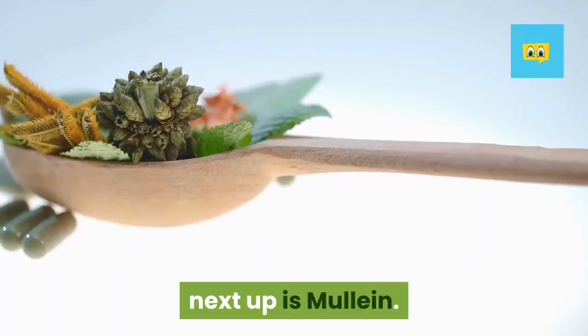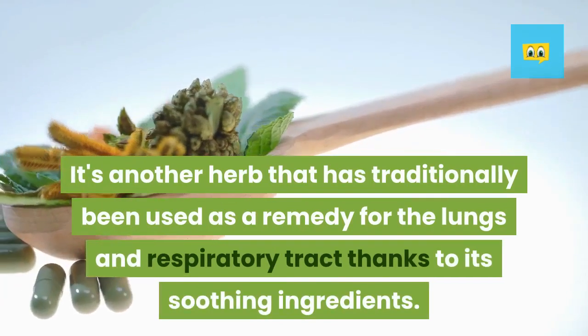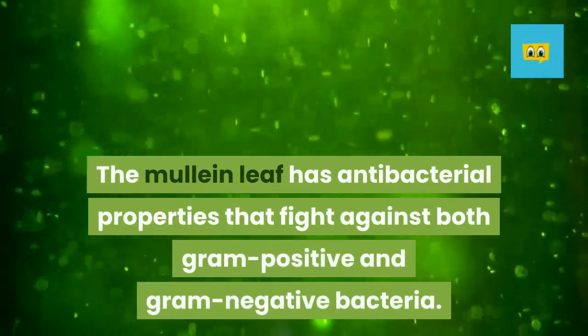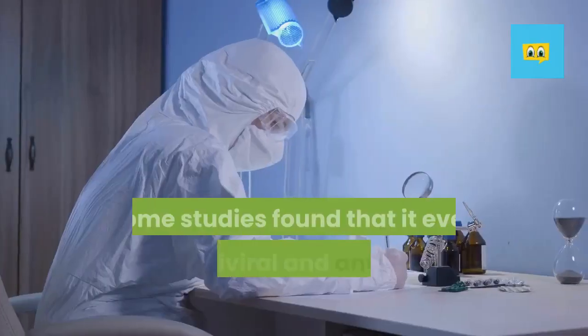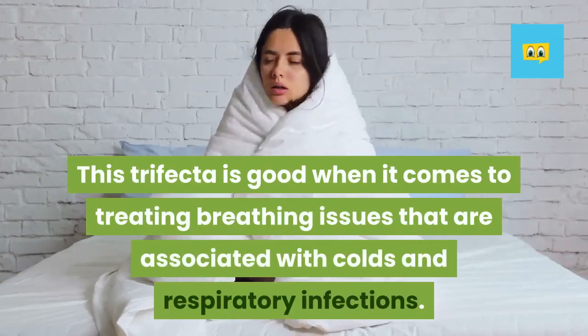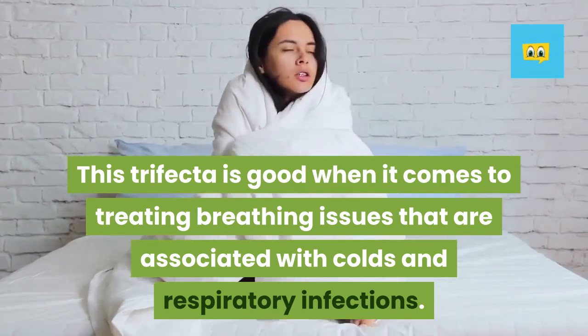Next up is mullein. It's another herb that has traditionally been used as a remedy for the lungs and respiratory tract thanks to its soothing ingredients. The mullein leaf has antibacterial properties that fight against both gram-positive and gram-negative bacteria. Some studies found that it even has antiviral and antifungal properties as well. This trifecta is good when it comes to treating breathing issues that are associated with colds and respiratory infections.